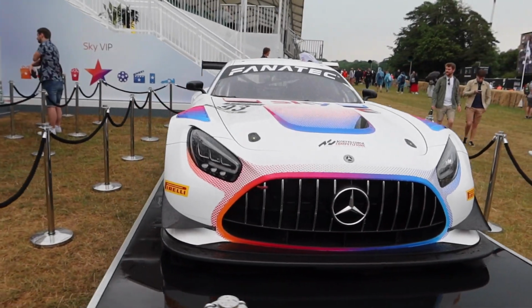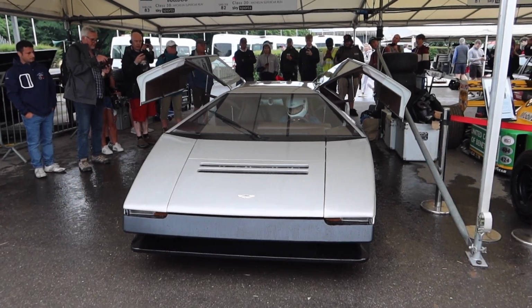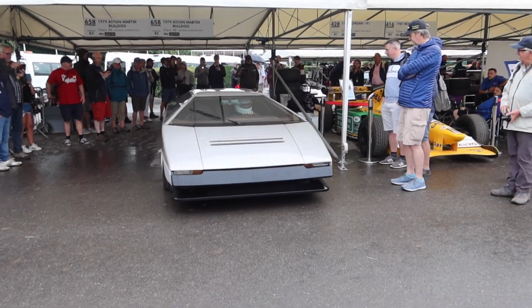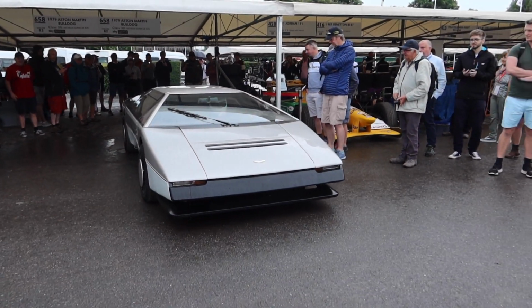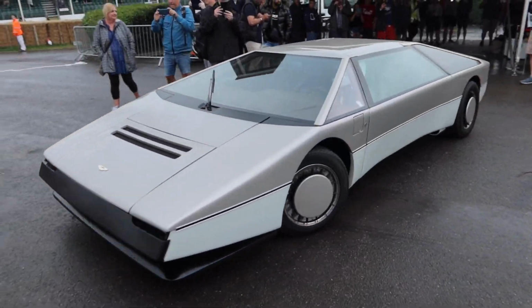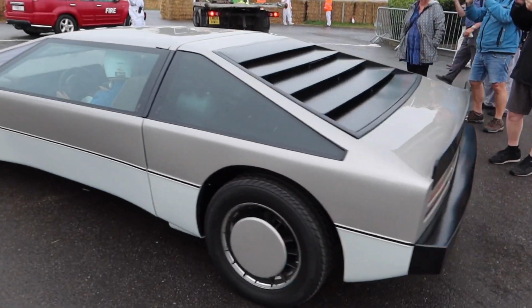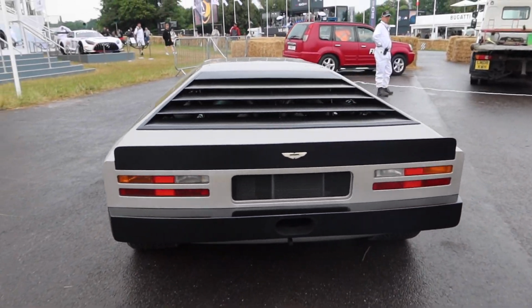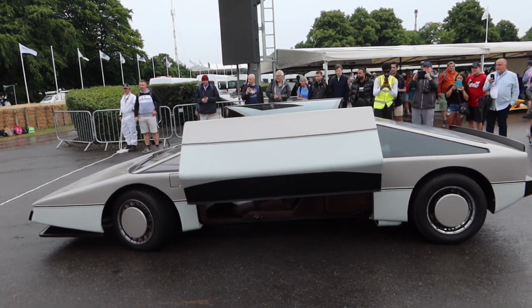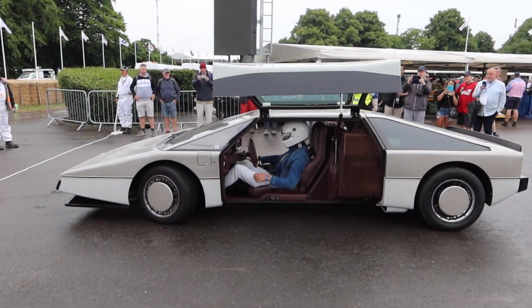AMG GT3, that looks pretty darn cool. Automatic closing doors, that is insane. Ooh. 1979 Aston Martin Bulldog. How futuristic is that? Wow. Look at the side profile on this thing. Auto opening doors again. Wow. I think I've seen a picture of one of those one time online, but to see it in person, that was wild, especially for 1979.